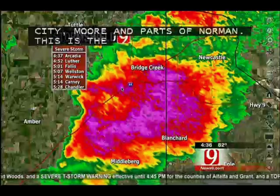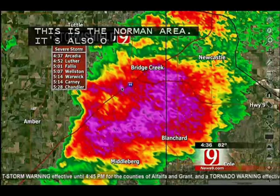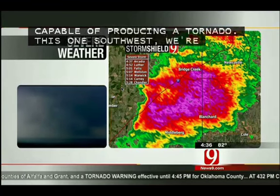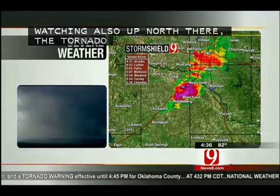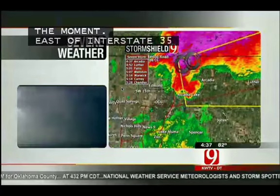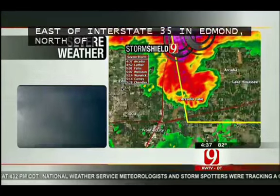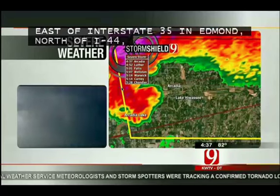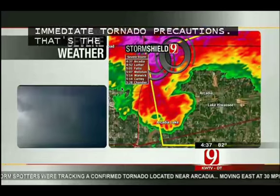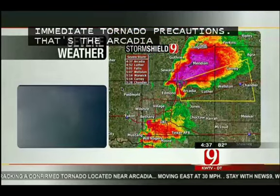We're watching also up north there, that tornado on the ground at the moment that we can see. But once again, east of Interstate 35 in Edmond, north of I-44, continued immediate tornado precaution. I'm going close here, and that's the Arcadia area, Lake Hiawassee, and later over toward Luther, up to the Logan County line. And it's classic. We've had the debris balls in between several times.